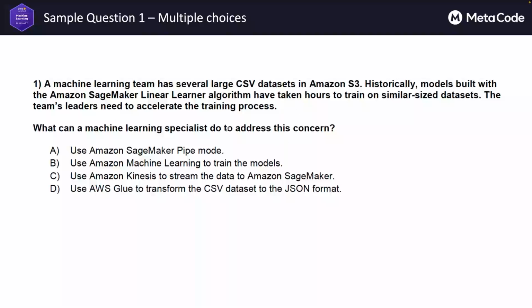Option A, use Amazon SageMaker pipe mode. Option B, use Amazon Machine Learning to train the models. Option C, use Amazon Kinesis to stream the data to Amazon SageMaker. D, use AWS Glue to transform the CSV dataset to the JSON format.